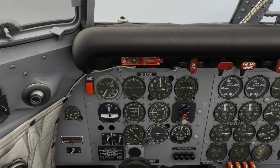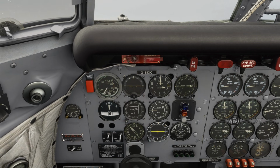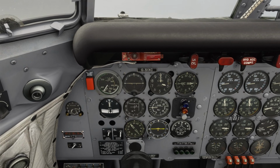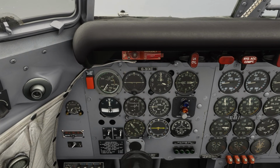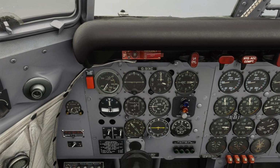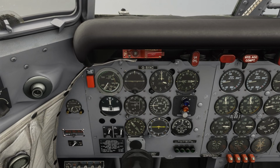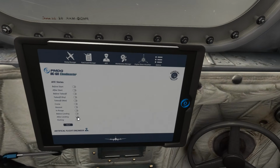Climb 120, Irish 281. Still showing 270 on the RMI at the moment, but it is slowly ticking across. Now coming up on 2.5 miles to run until we get onto the glide slope, so everything looking pretty good at the moment. As soon as the localizer comes in, we'll arm up the approach mode on the gyropilots and we can get those landing checks out of the way now.